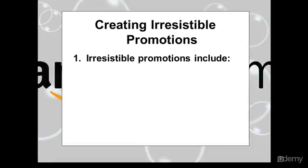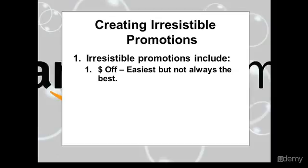So what are some irresistible promotions that you can create? Of course, the simplest is a discount. Promoting it, lowering the price, that usually motivates people to buy right away. It's the easiest one to do, but not always the best. Why? Because now your profits are shrinking. And also it tends to attract cheap people who tend to complain and return things more. And also it tends to cheapen your product as well.